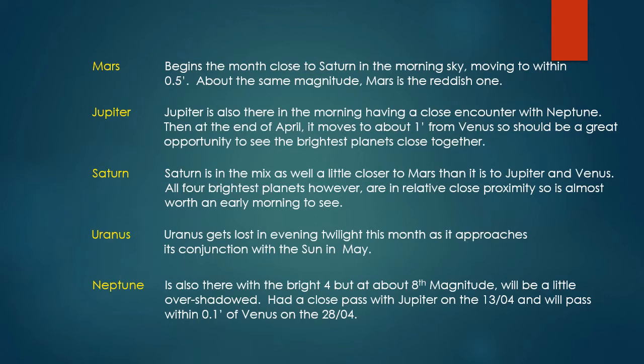Uranus, won't see much of that. It's an evening object, but it would be getting lost in the evening twilight now as it approaches its conjunction with the Sun, which occurs in May. And Neptune is also in the same part of the sky as the four bright planets, but at 8th magnitude it's going to be a little bit hard to probably find it.